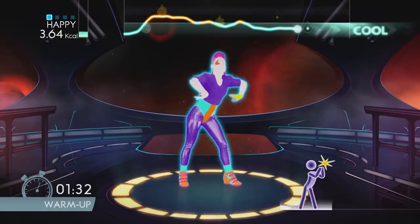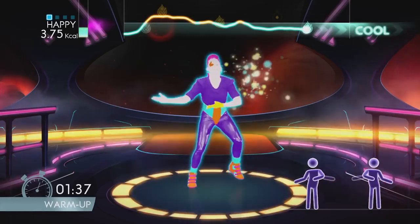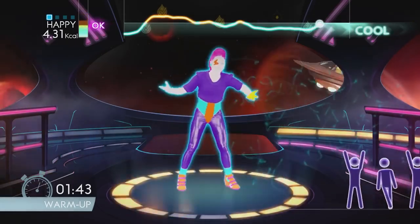That's over 13 years after the Wii was released. And yep, it's more Just Dance. You follow the moves on the screen, the more accurate you are, the higher you score. I'd rather play Beat Saber in VR, but that's just me.